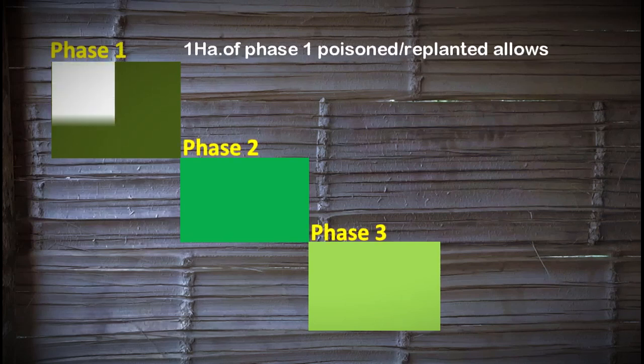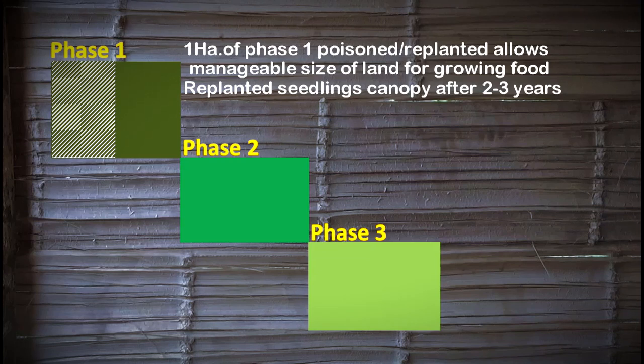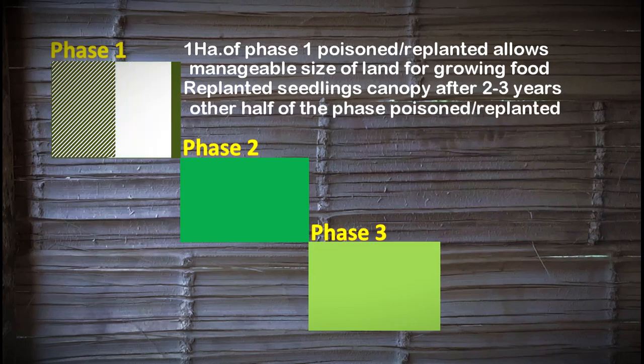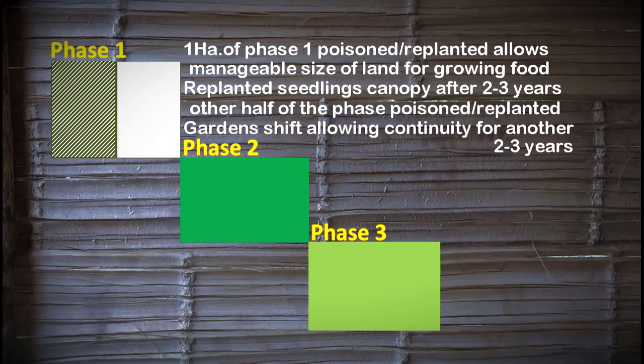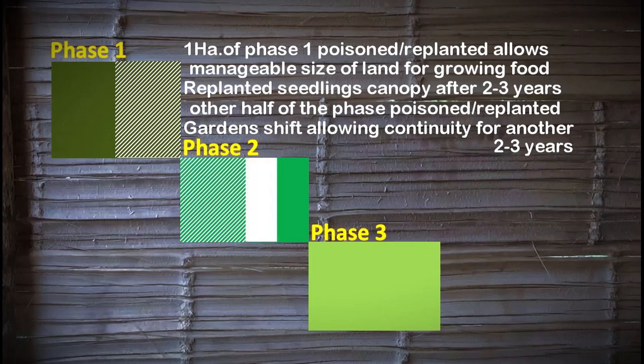But through the 1 hectare replant option, only 1 hectare of a phase is poisoned and replanted, allowing a manageable size of land for growing food. Replanted seedlings canopy after 2 or 3 years, and then the other half of the phase follows suit. The gardens simply shift to the other side, allowing continuous food supply for 2 or 3 years, making 4 to 6 years in total the benefits of gardening on a 2 hectare piece of land.